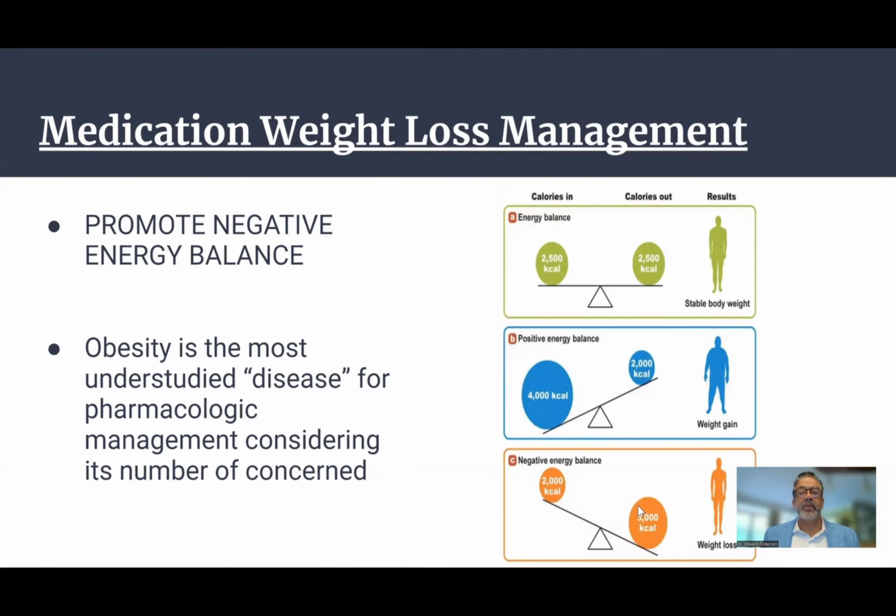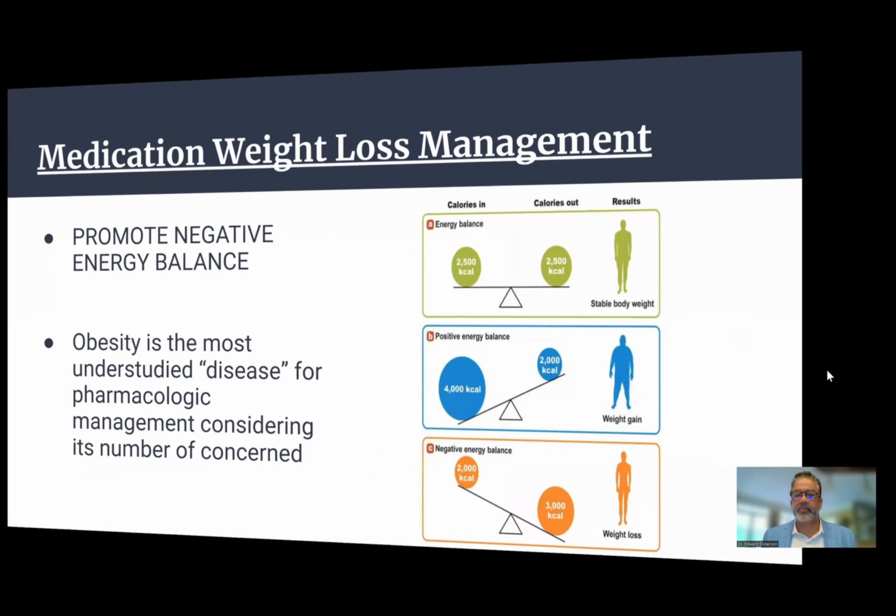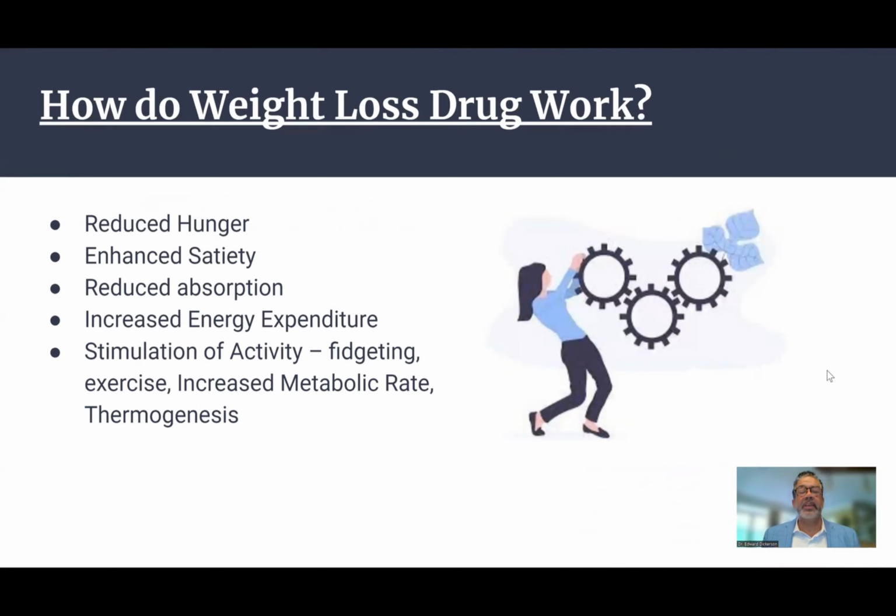So real quick, medication weight loss management, how do they work? It's pretty easy. We want to promote a negative energy balance, which is the one all the way down at the bottom. We want to burn up more than we take in, so therefore we get a reduction. You can see the depiction of if we're even or maintaining. But more importantly, we want to take that middle one where there's a positive energy balance and turn it into a negative energy balance.